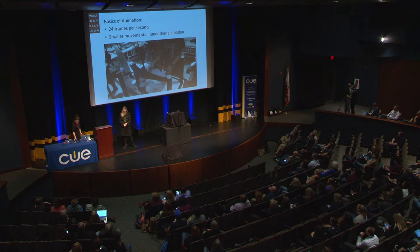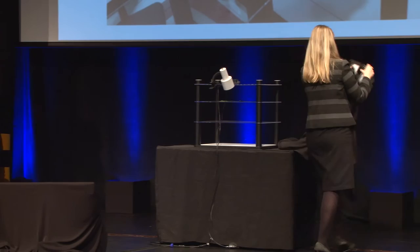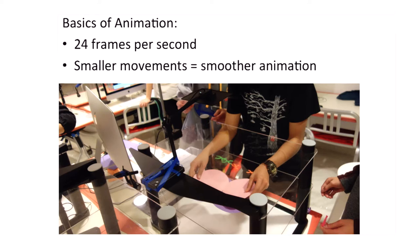So we are going to demonstrate animation for you, and I know this looks like it's for a big reveal purpose, but really it's because of the lighting. We're avoiding reflections on our screen. And this is our, thank you very much. This is our version that we use in-house at the museum. You can see a student working on one here, and he's actually working on animating mitosis.